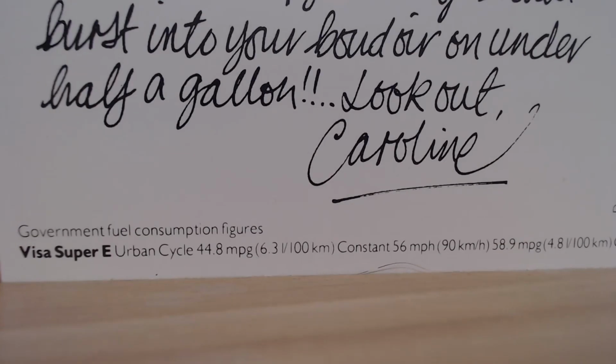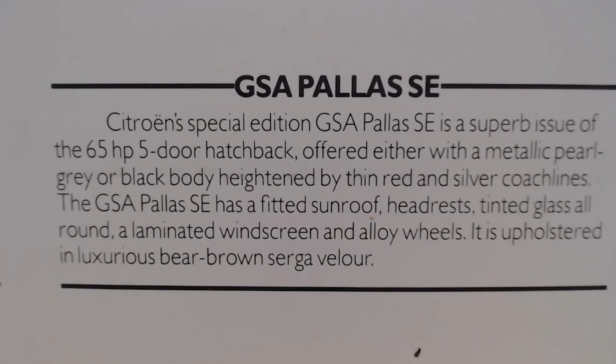And yeah, as we've already learned, the Citroen Visa Super E was very economical. Constant 56 is getting 58.9 miles per gallon, which is really good. Okay, possibly the fanciest of them all, the GSA Palace SE. You know, Palace was already quite a high-spec GSA, and this is the SE version, or a Special Edition.